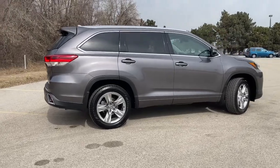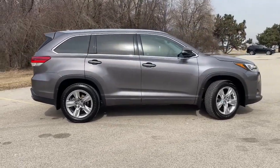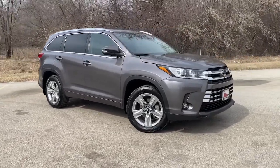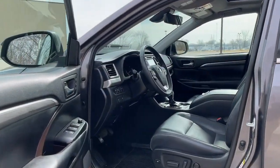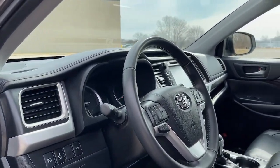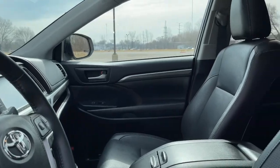These are just some of the great options this vehicle comes with: navigation system, keyless entry, sun moonroof, power liftgate, fog lamps, electronic stability control, third row seat, seat memory, trip computer, power windows.